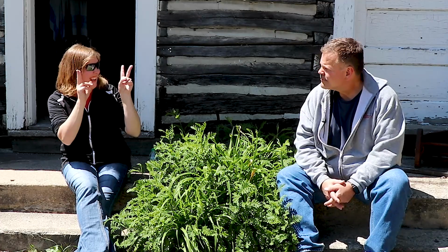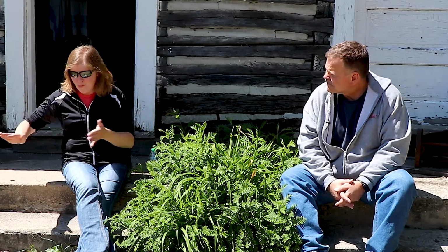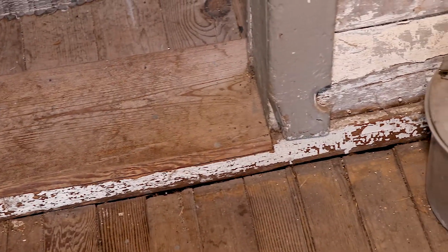They did. So we're sitting on the steps of the Olson cabin, and this is one of my very favorite cabins at Pioneer Village. It has the addition, so there's an extra section on this cabin. So there's room for the whole kitchen setup. And so what we need to do, as you can tell by the door frame behind me, we need to lift this cabin, move it. We're gonna put new cement foundation with rebar.